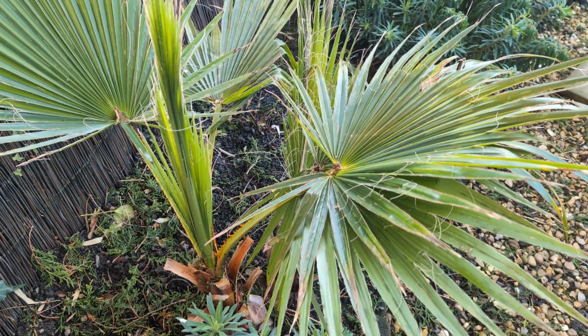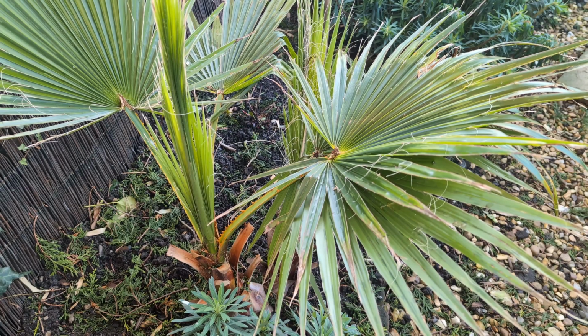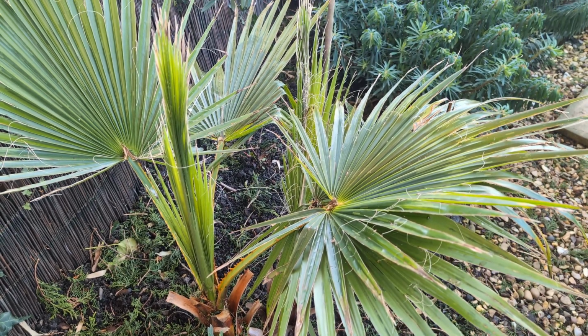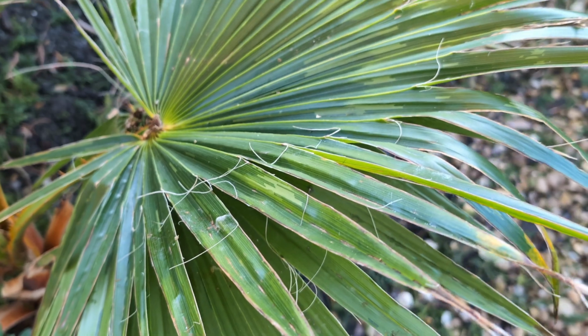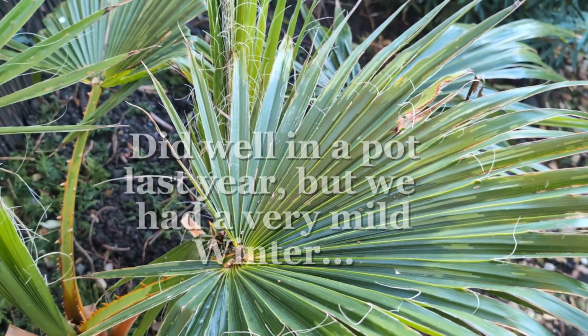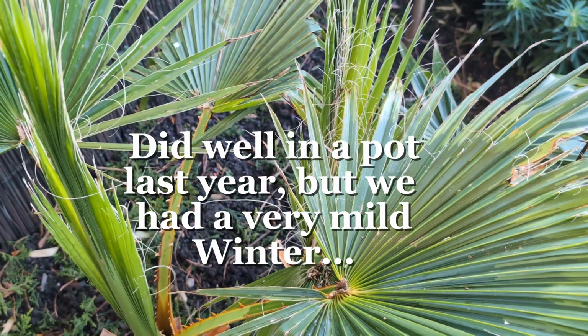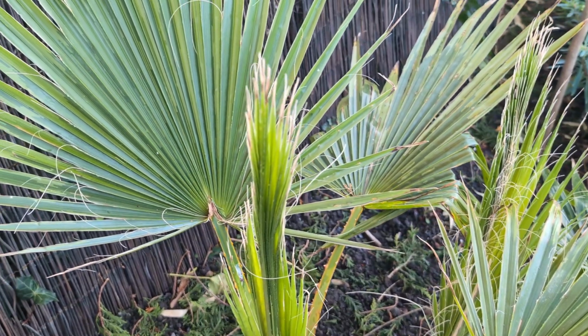This is the Washingtonia that I put in the garden. This one's only been planted since this summer, and it'll be the first winter that it's been in the ground. I know that these don't like the cold temperatures, but there's definitely some new growth coming on this, and it seems to be doing okay.